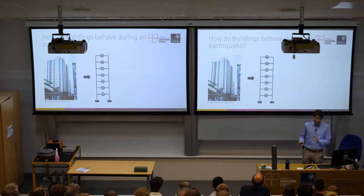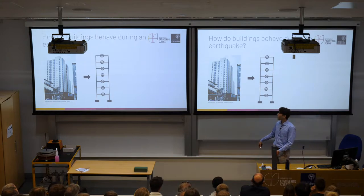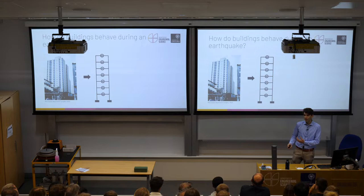Now, the earthquake is important in acceleration, and as you'll know, force is mass times acceleration. So what if instead of applying whatever acceleration the earthquake is doing, I'm just going to apply the same acceleration to all masses, so the same force to all masses. How would that simplified structure that I created deform? It might look something like that.